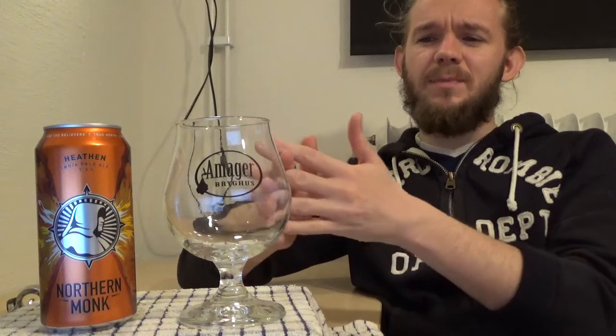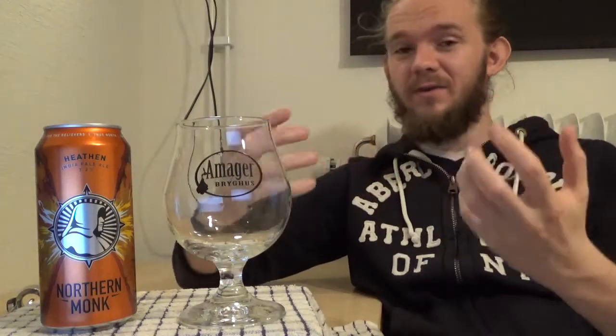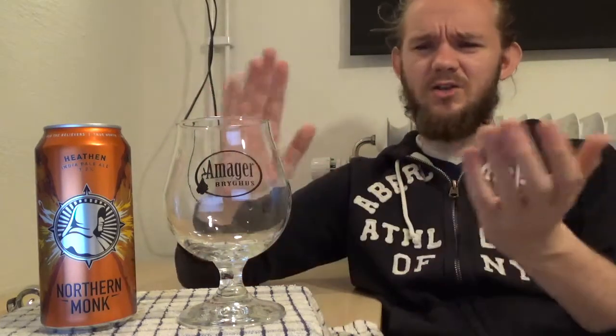They say that they like to pay homage to the old monastic brewing that used to go on in England for centuries, but largely it's overlooked these days. If anyone thinks of monks brewing and monastic brewing, I feel like it's always Belgian beer that really pops to mind. But this was quite prominent in England as well for a number of decades and centuries actually.